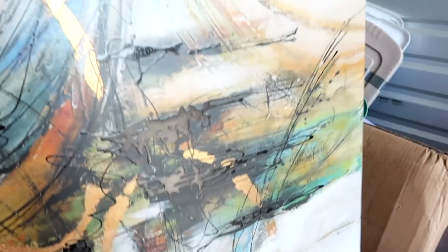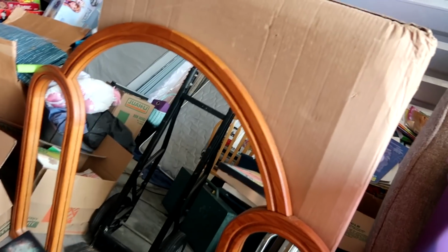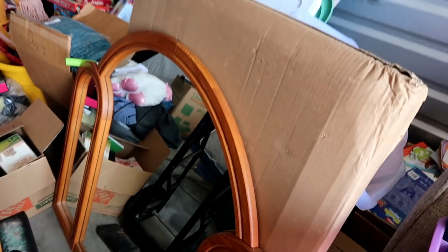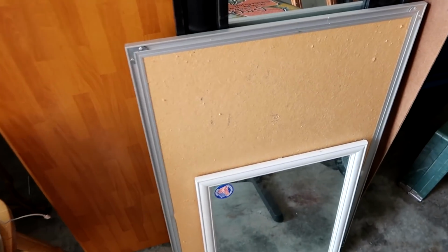We've also dug out some other items that we haven't had a chance to do anything with, like this picture right here. This is really nice. Look at that little abstract Picasso right there. There's a sticker price on the back of it for 60 bucks. Maybe we can get 20 for it. We got a mirror right here that's really nice. This nice little archway type of mirror. Haven't had a chance to post that. And I'm pretty sure inside of this box right here is another brand new mirror. A couple of pictures. Small mirror, big mirror, bulletin board.